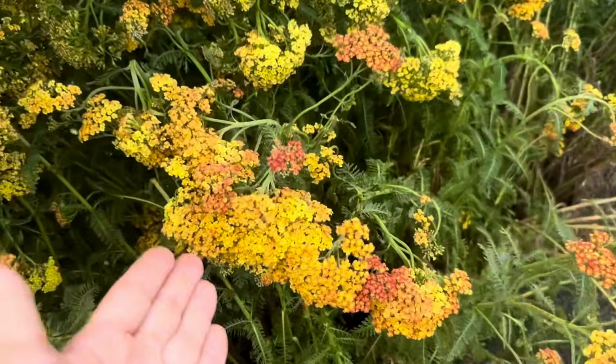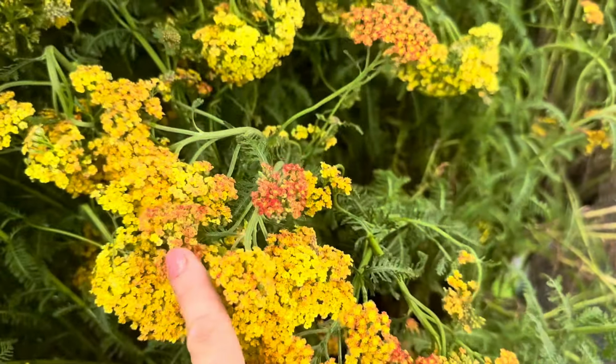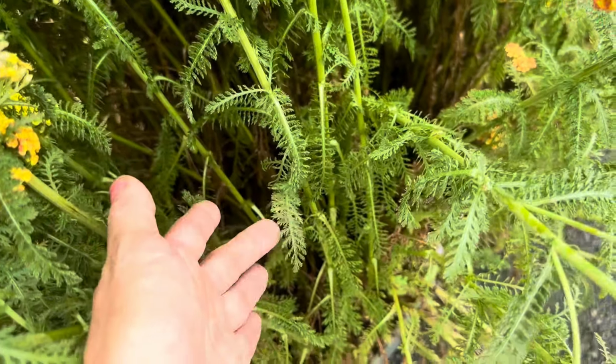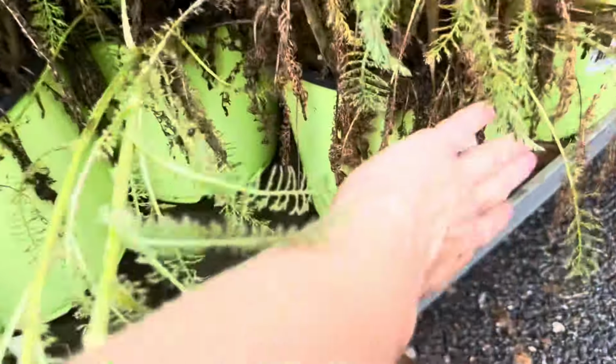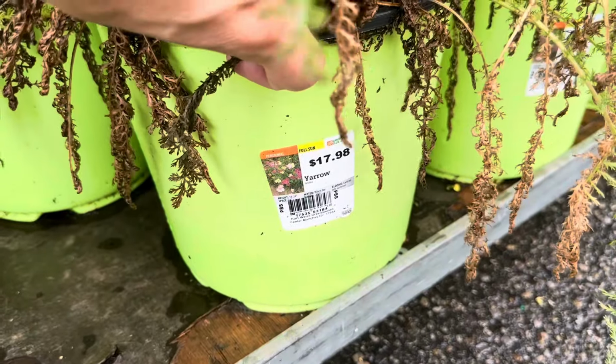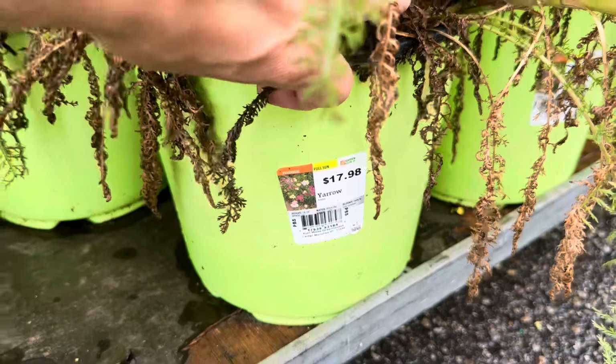More gorgeous perennial arrivals right over here. This is your yarrow. Love the combination of red, burgundy, and yellow in the blooms. Gorgeous fern-like foliage as well. Let me see if I can get us a closer look. So again, the asking price is $17.98, and this is a full sun perennial that blooms early to late summer.